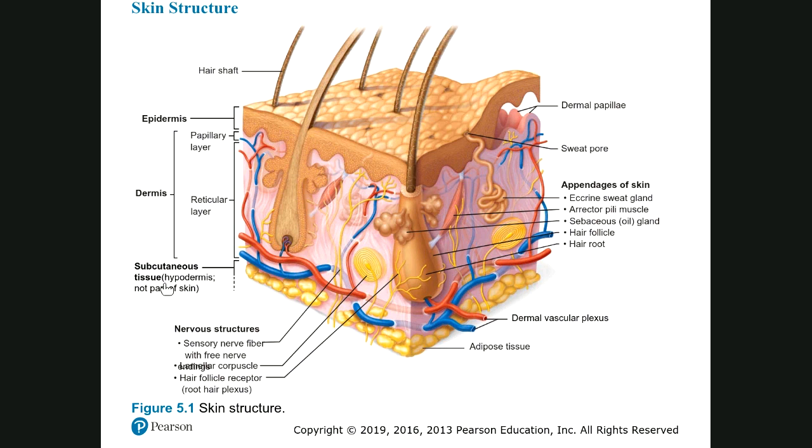We are going to identify all of the structures in this diagram of the skin. It represents actual skin, its two layers, the layer that's found underneath the skin, and then all of the accessory structures that are found within our skin.